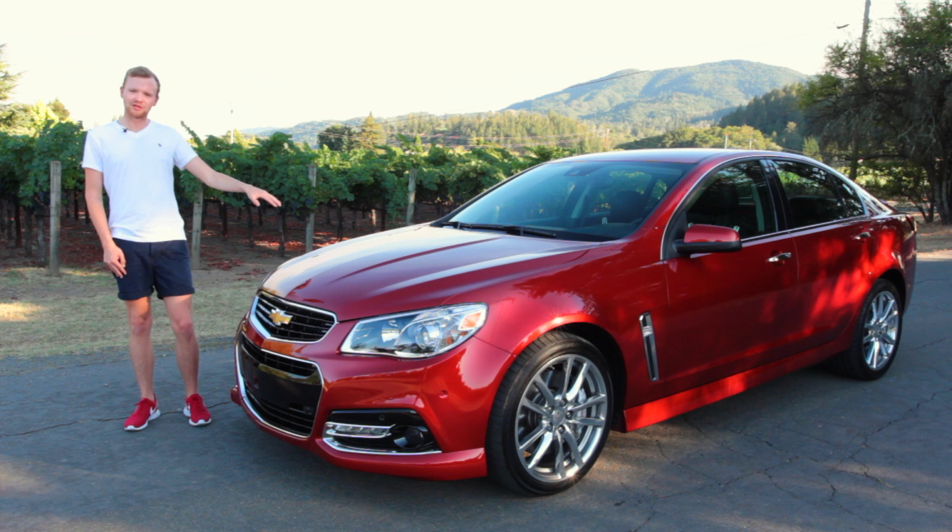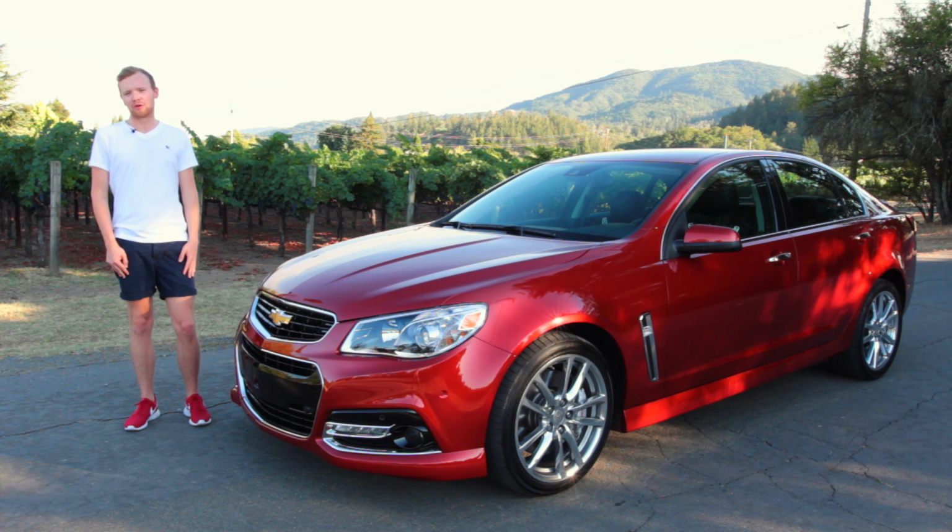And they have a 6.2 litre LS3 V8 under the bonnet of this one. And that's important because the Holden Commodore SS will be receiving this larger engine in its Series 2 update in September. So we've come over here to California to see what that new Holden SS is going to be like. And we found out that it's faster, louder, meaner, and even better value.